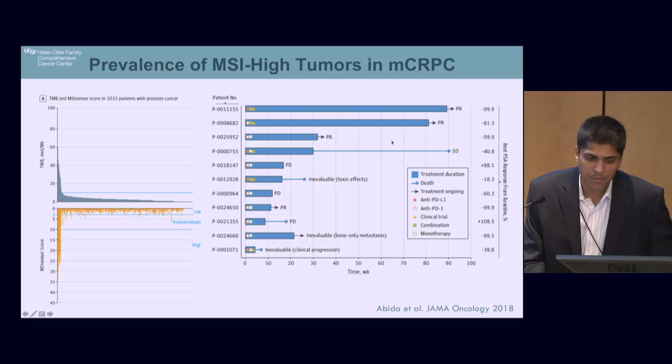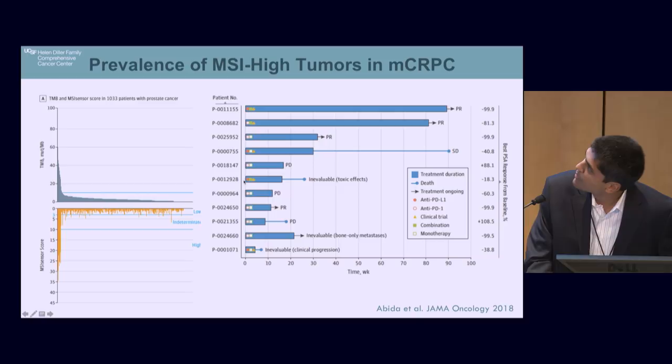This is what's called a swimmer's plot. Every patient is a row. From when they start treatment, the bar goes out time-wise, showing how long they are on treatment.